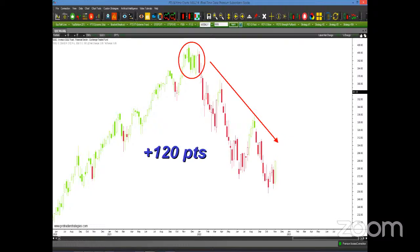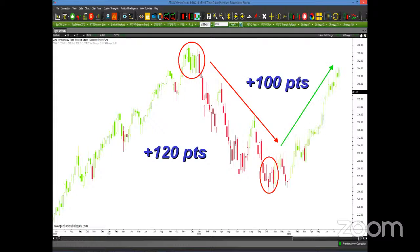Now here's the beauty of that pattern, because it not only identifies tops, it also identifies bottoms. And look at the pattern right here. So that was identifying a bottom, time to get back into the NASDAQ. And since November, December of 2022, it's been long the NASDAQ on a weekly basis. So this is what, once again, you'll be learning.